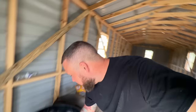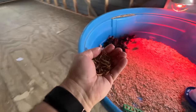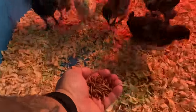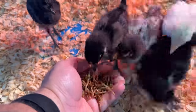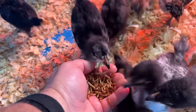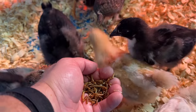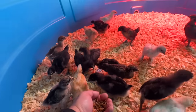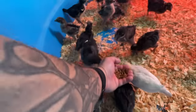You have to see this, I'm already trying to train them with little wormies. Look what daddy's got. Look, they're already eating out of my hand. This is something you want to start doing if you get baby chickens or baby ducks early on. They're loving the worms. Some of them are still a little shy, but seeing the other ones eat from your hand, they're fighting over the worms.